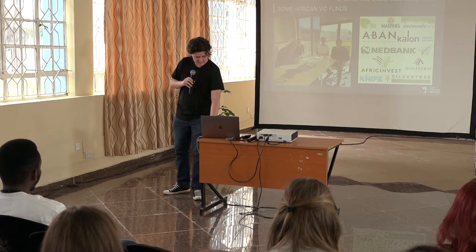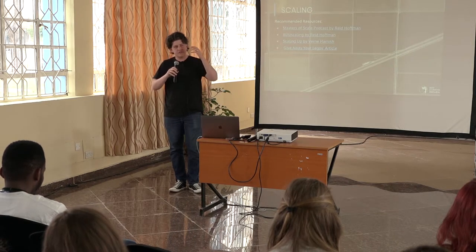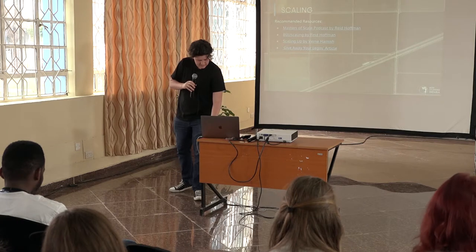This is a picture of the co-founders of Aerobotics signing their first investment with 40i Capital, which is one of our first investors. So now I'm going to be talking a little bit about scaling. Once you've raised your funds, the next step is to really start scaling your business.